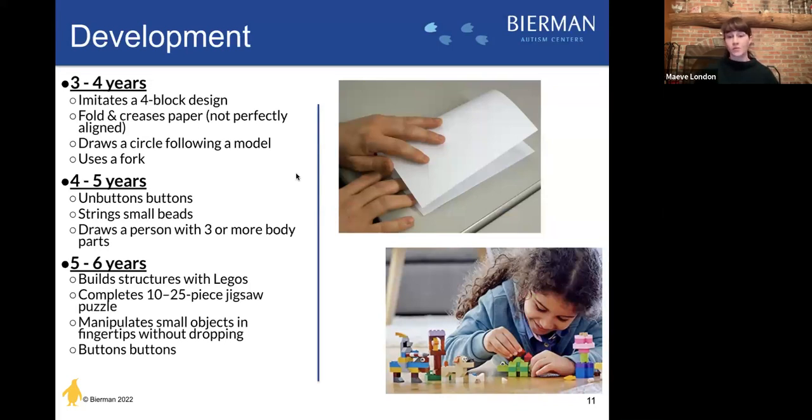Once you get to 3 to 4 years, we start looking at imitating block design, what we call constructive play. So being able to see a model and recreate a model. That might be 4 blocks that make a wall, or 4 blocks that create a little bridge. We start to ask children to see something, commit it to memory, and then recreate it themselves.